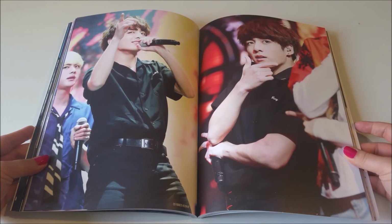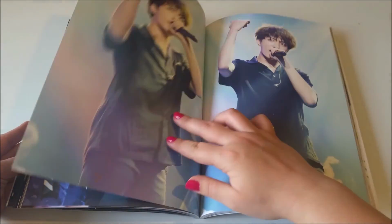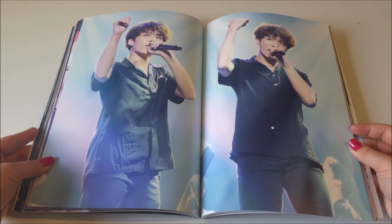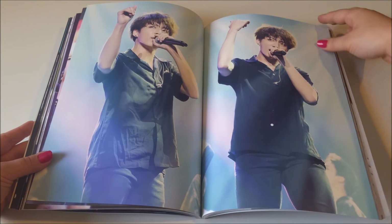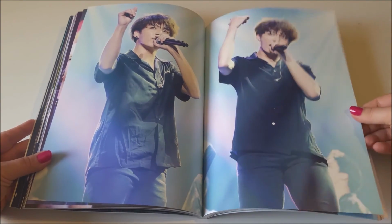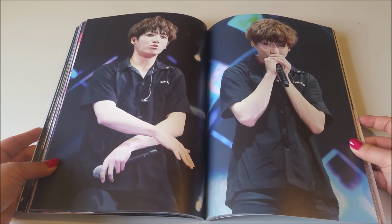Ooh. Bortone. These are nice pictures too. Homeboy needs an iron though. Probably had his shirt tucked in at one point. That's a cute picture.